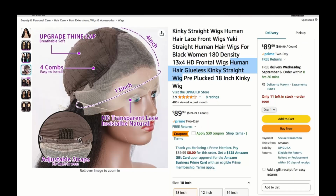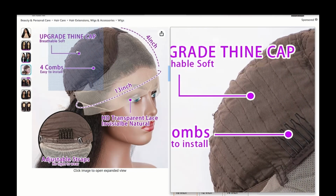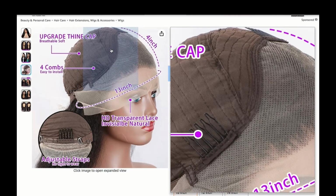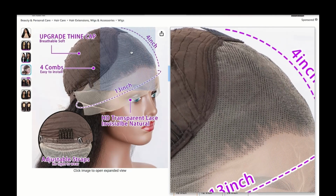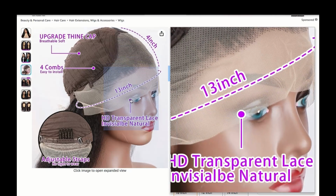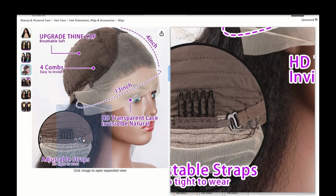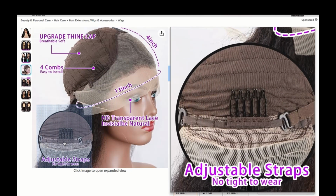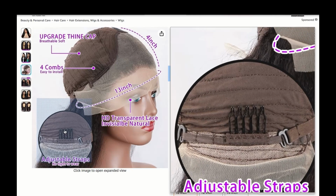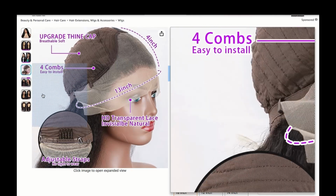The beauty of a glueless kinky straight wig lies in its simple application process. Most glueless wigs come with adjustable straps and combs that secure the wig comfortably onto your head. No need for messy glue or time-consuming sewing sessions. When you're ready to switch up your look or give your natural hair some breathing room, just unclip the wig and go. It's that easy.